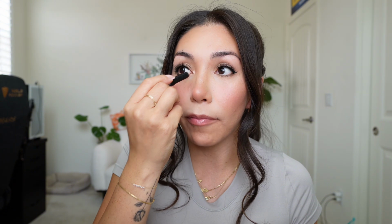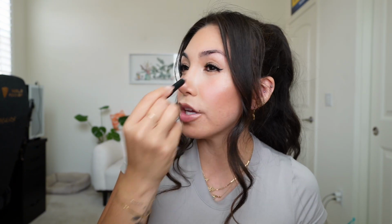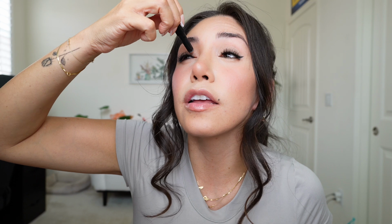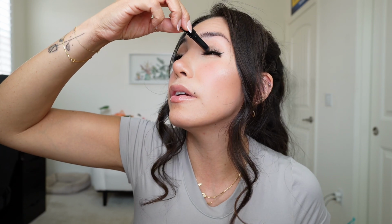This next color is actually a golden pink. This is also a shadow stick, but I've actually been loving this for the inner corner of my eyes. I think it's such a pretty color. It's like a highlighter for me. And I'll use it a little bit here, a little bit there. So pretty. I will put it on the inside of my eye a little bit just so you could see and it could brighten it.